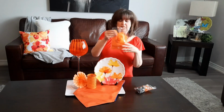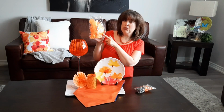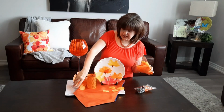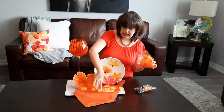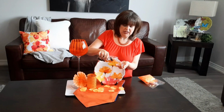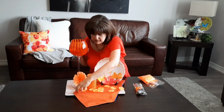And I found these orange rose petals. They're floral petals, probably rose, and they're in orange, which I thought was perfect. Also Dollarama. I'm gonna simply take a small handful and just scatter them around. They're much lighter than the color of my runner, which makes them really stand out very nicely. So I love that. And then I'm going to place more of those gems that you saw on my first vignette and just scatter them around, take out the black one, and we'll just place those like so.